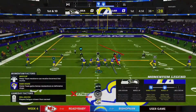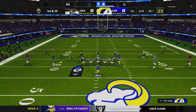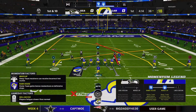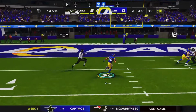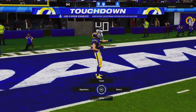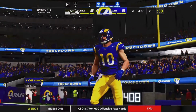So here's a 1st and 10 at the 38. He'll look to throw. That'll be caught. It's caught. Touchdown, Rams. Cooper Kupp, his 4th touchdown on the year. And the Rams have taken the lead.